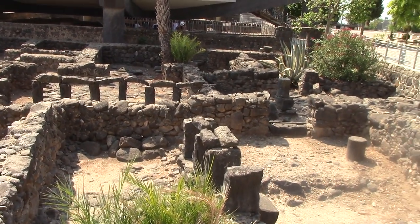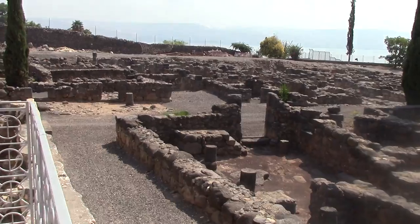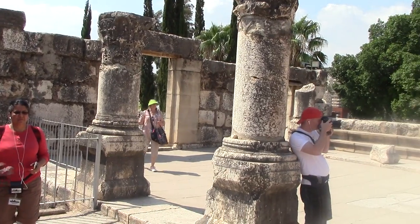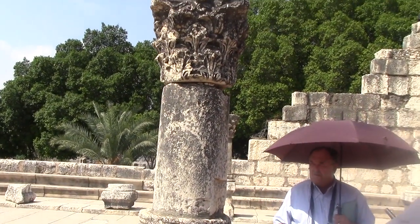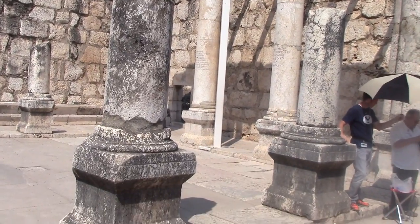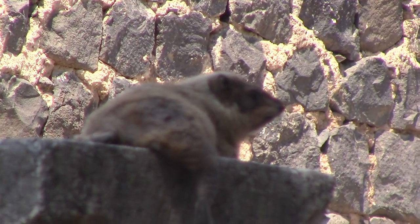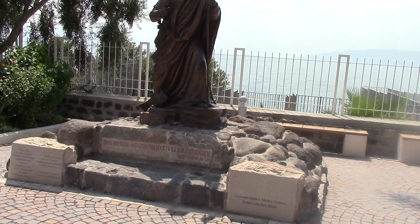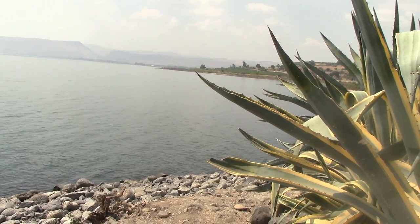Now this was part of the town of Capernaum. Statue of Peter. Sea of Galilee in the background. This is looking out at the Sea of Galilee from Capernaum.